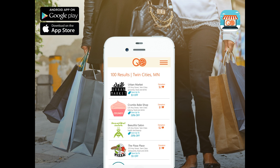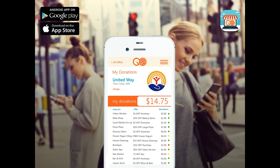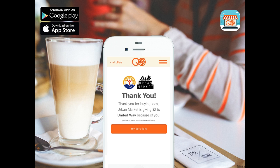Customers can quickly tap to find your offer. Then every time your customers shop your business and show their offer at checkout for your approval, they save and you give back to the school or cause they love. You, your customers, schools, and causes can tap My Donations to instantly see offers they have used and donations earned at your business. Plus, we send your customer a thank you reminding them how your business is making a difference to build trust in your brand.